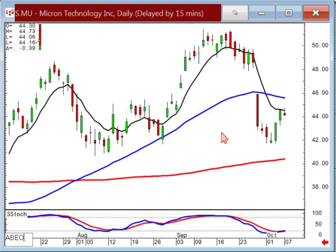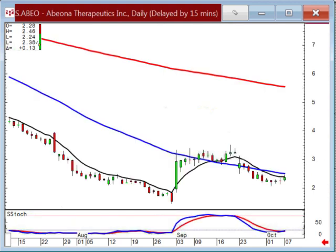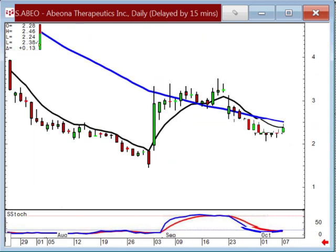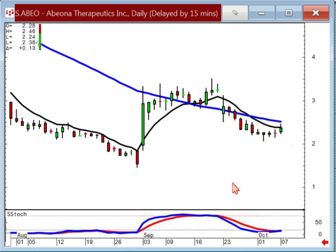And ABEO, make this bigger. You can get ready. Any positive trading from here has to get up through the 50. There's a wee little teeny gap right there. So you can be buying this one on strength. I imagine this is a good big volume trader. I'd probably want to see more confirmation that it could get through those levels.